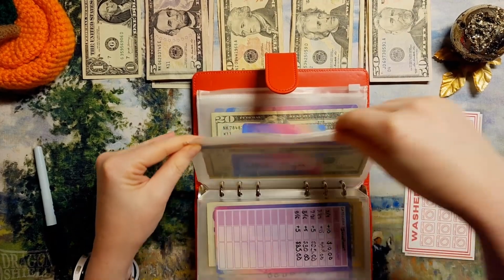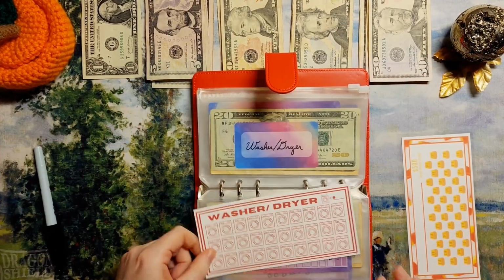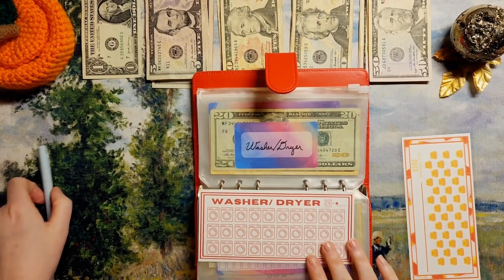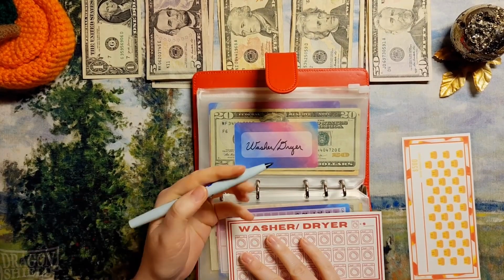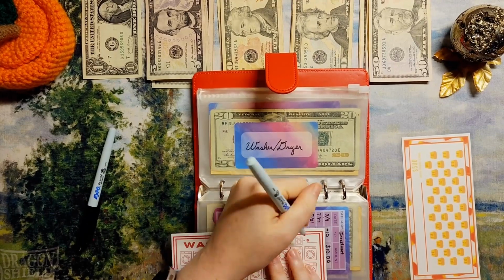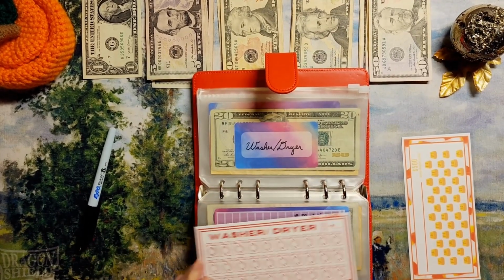Now washer dryer. Okay, so let's see. This little guy. The washer dryer fund is $2,000 is what I want. So let me write this on here. Oh no, let's get a red marker. Total is 2,000.